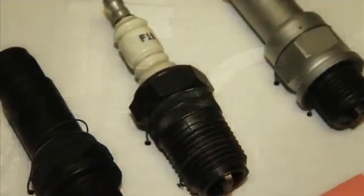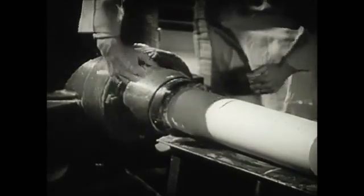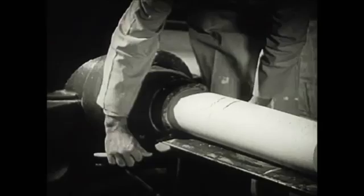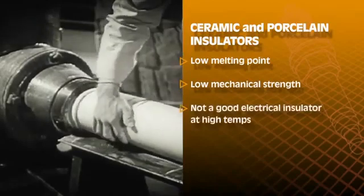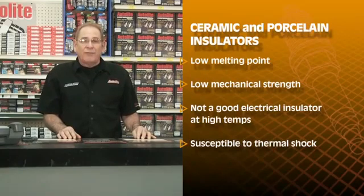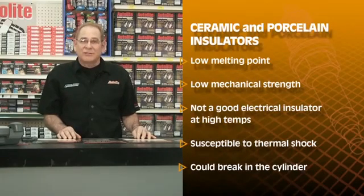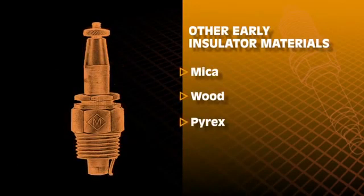It didn't take engineers very long to figure out that the wire should pass through an insulator tube and into the engine. The first threaded spark plugs appeared around 1900 and used pipe thread or a gasket to seal it to the combustion chamber. The early spark plug insulators were made from low-grade ceramic and porcelain, similar to grandma's dishes. However, this material had a relatively low melting point, low mechanical strength, and was not a good electrical insulator at high temperatures. These early plugs were also susceptible to thermal shock and would often break or shatter inside the cylinder with disastrous results.